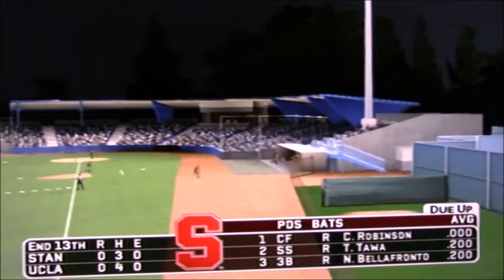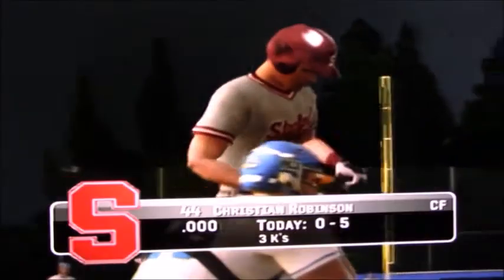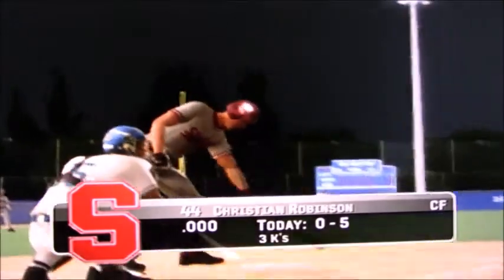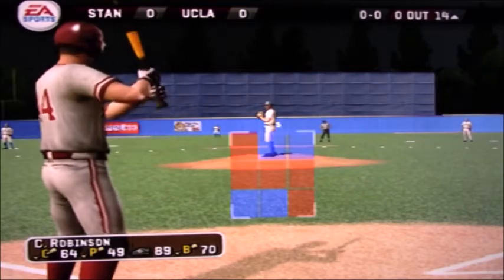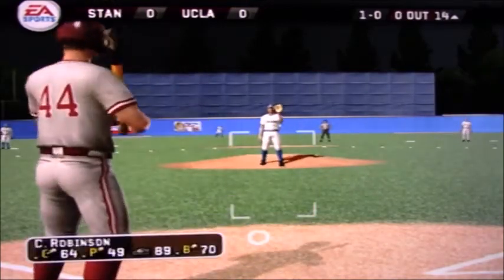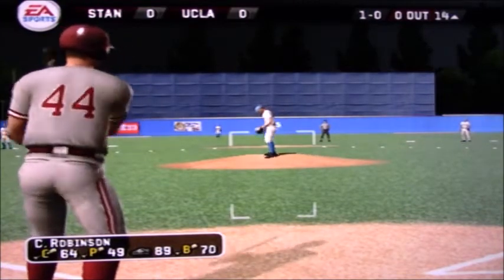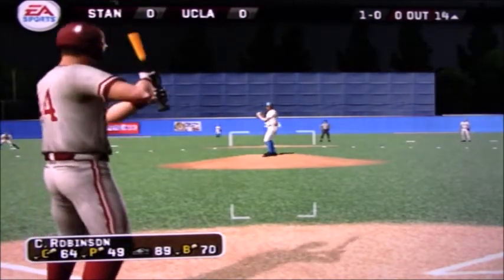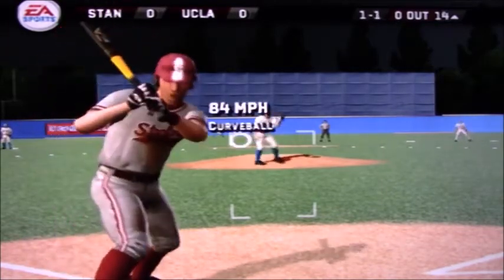Inning. I can't tolerate any more of this, so Robinson is now 0 for 5. 7 total hits in 13 innings. Like I said at the beginning of the video, with the fastball I felt it was going to be a struggle. Like I said, when I'm just shooting these videos, I just can't sit here and play 50 million innings.